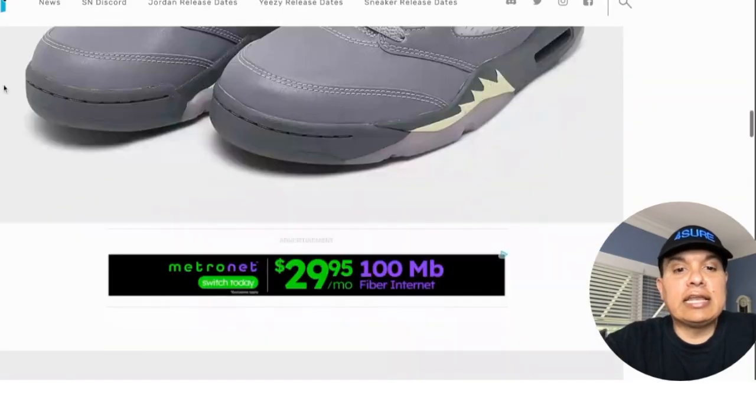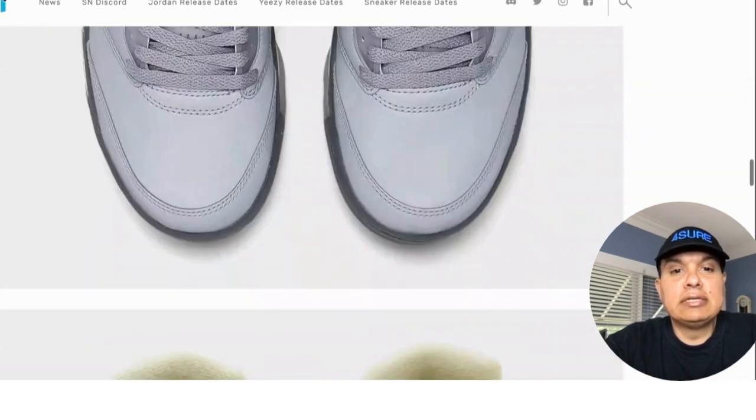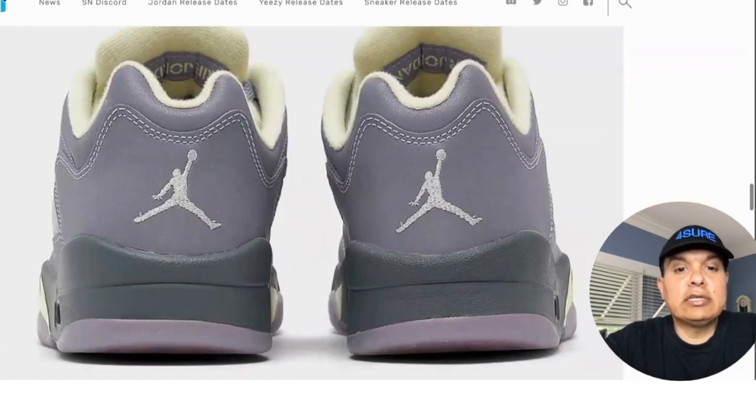Yeah, but to me, that looked more like a fall shoe than a summer shoe. Yeah, I think it looks like a lavender to me. And it has sail hits on it, sail on the tongue. I think maybe if you put some sail laces in there, it would make the shoe pop even more, but again, because it's the low, it's a drop.